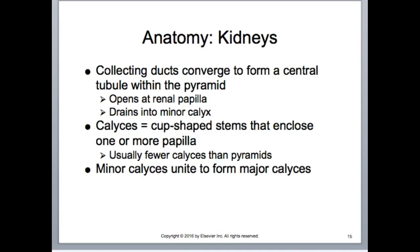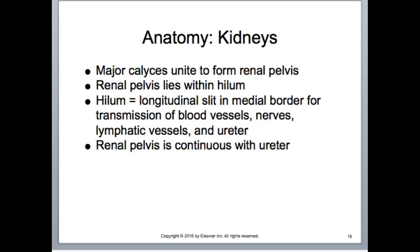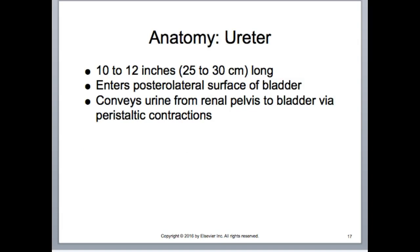So there's, let's see, calyces, there's collecting ducts, there's minor and major calyces, so make sure that you know the difference between the two. There's the hilum, the renal pelvis. Know what each one is as far as the anatomy and what they do.